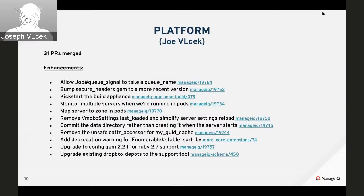And one, to remove the unsafe attr_accessor from my GUID cache. Jason added a deprecation warning to Enumerable's sort_by method, and Joe R bumped the config gem version for Ruby 2.7 support, and Joe added a migration to upgrade the existing Dropbox depots to the support tools. Next slide, please. And on to bugs.